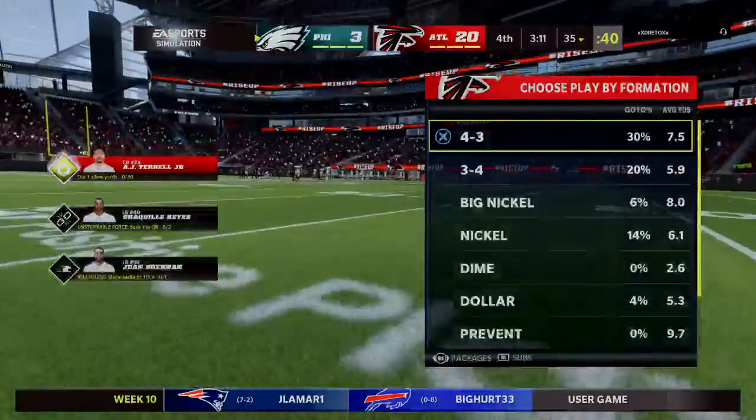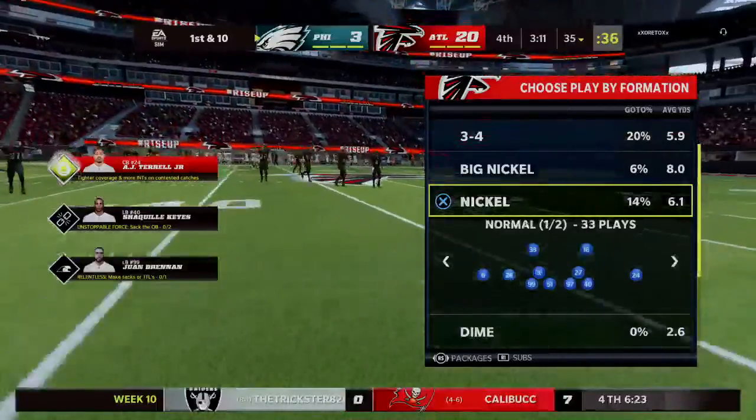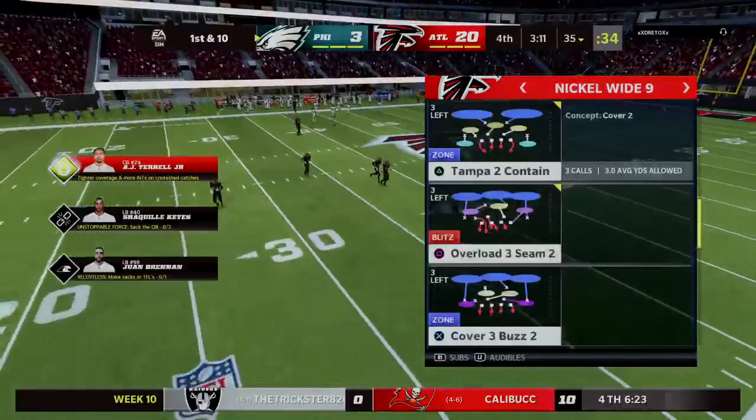That'll go as a 39-yard punt, give him 9 on the return. And the Eagles will have it, taking over 1st and 10.